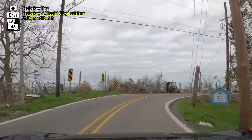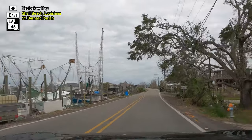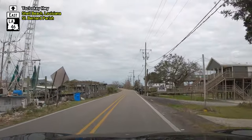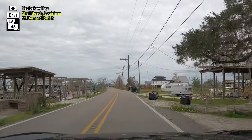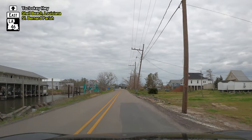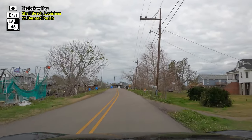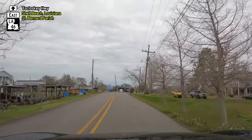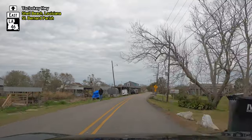We enter the community of Shell Beach as the road curves to the right. We're now following Bayou Yscloskey. Shell Beach is considered to be one of the top places to catch speckled trout and blue crabs. At one time, the community extended all the way to the shores of Lake Bourne, but it was cut short by the construction of the Mississippi River Gulf Outlet beginning in the 1950s. Shell Beach was promoted as a sunbathing resort in the early 20th century.